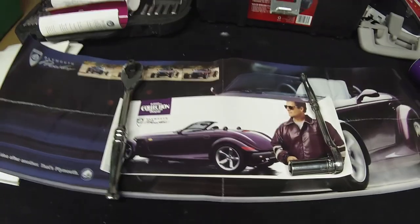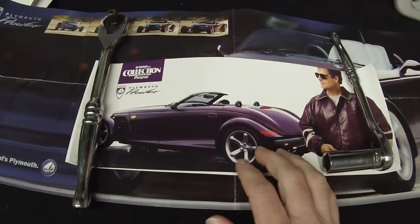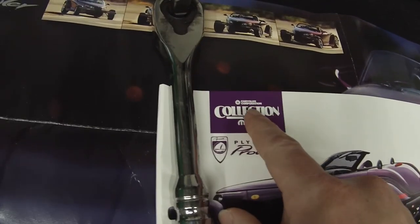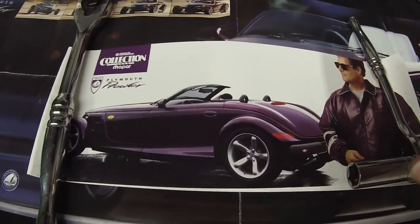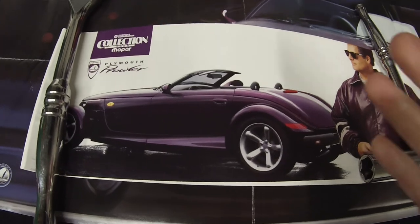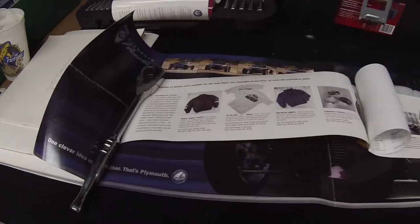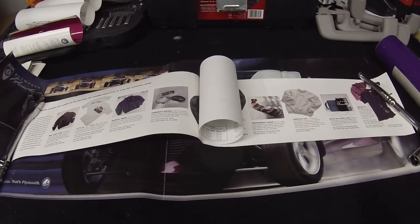Moving on. So next up, this is the posters behind it, but this is the brochure for the Chrysler Corporation collection from Mopar. So obviously this is probably Prowler related accessories for the 1997 Plymouth Prowler. Okay, let me get to the next page. Okay, so this is the next page, and yes, I'm exactly correct.